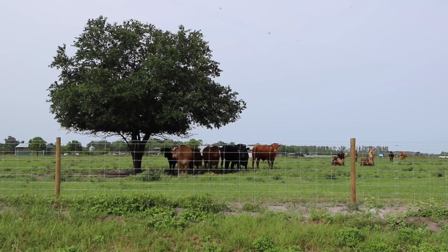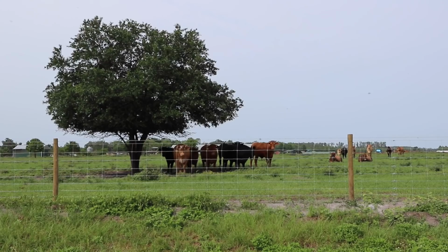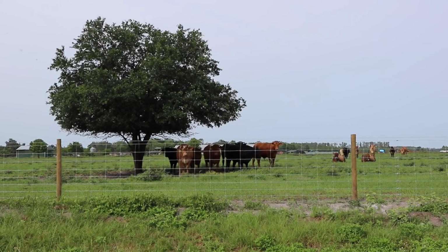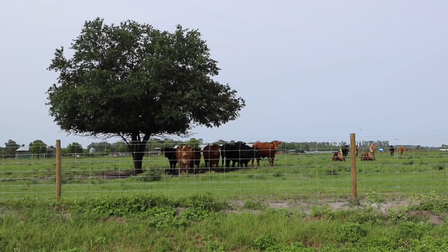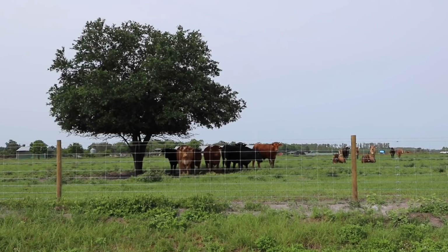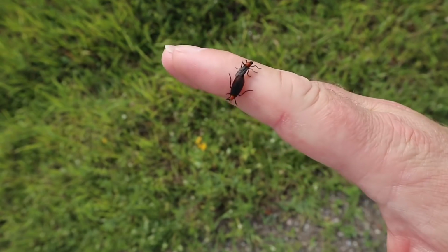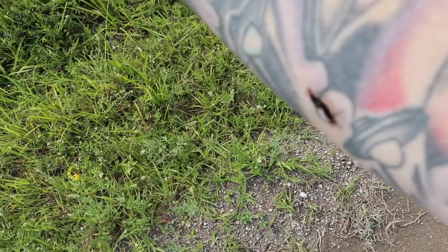Today's adventure brings us to the back roads of Central Florida. Not only quite a few cows, but also an inundation of love bugs. They've taken over. They're everywhere. Just crawling around. They're just, oh, there's one right here.